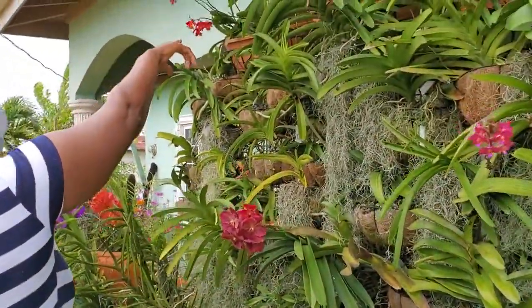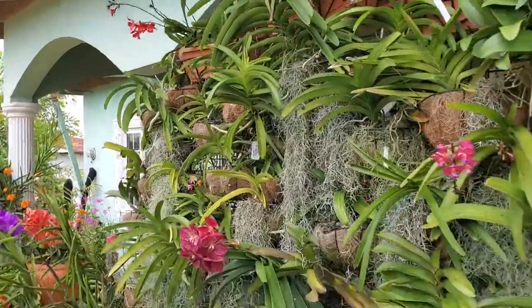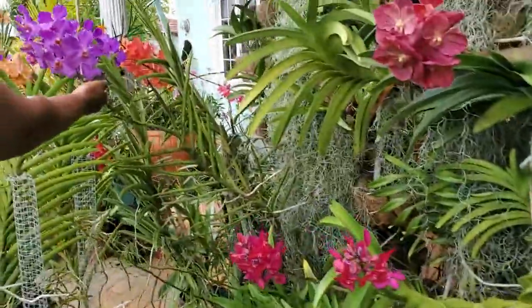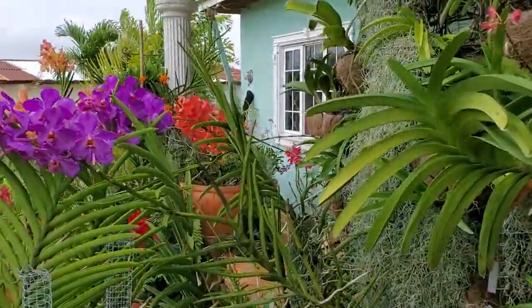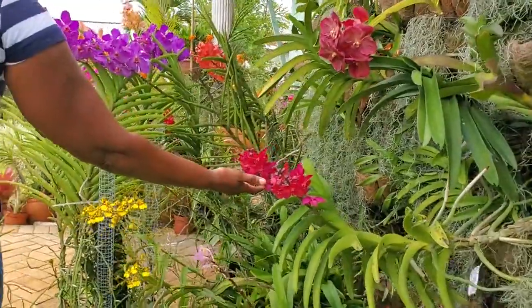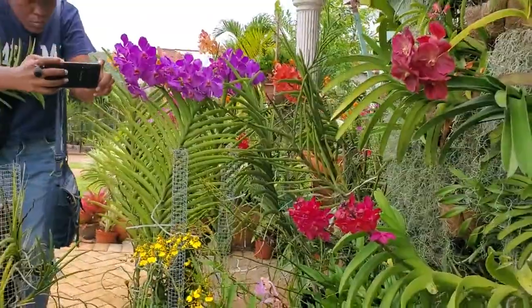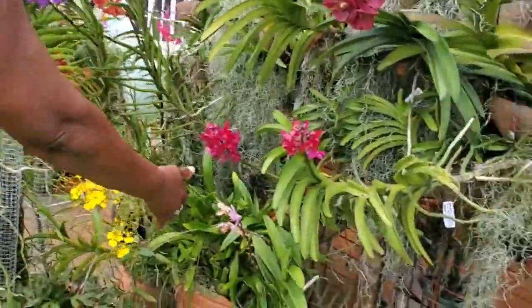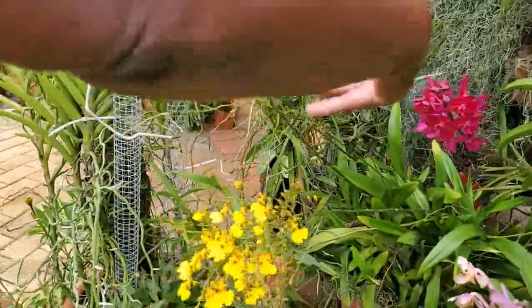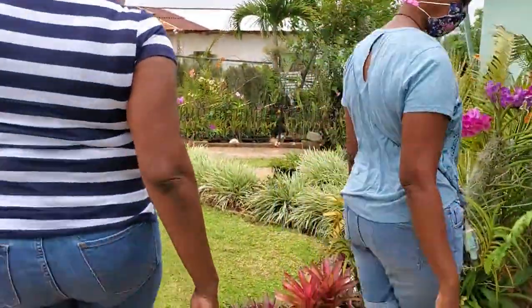That's the Broughtonia or that's the Jamaica Fire. Jamaica Fire. That's nice. And this purple one here. Dancing lady. Yes. You're getting a lot of blooms. Yes, in a short while. That's the tree.